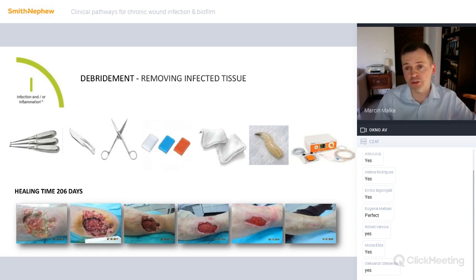Debridement. It's a very important step on our way with patients with infected wounds. We try to remove all infected tissue. We have a lot of devices, a lot of tools for this part of our visits. I think the most popular are curettes because they're cheap, easily available, and fast. Debridement with this process is very fast. Sometimes we use scissors, a surgical knife, sponges, debridement pads, monofilament pads.